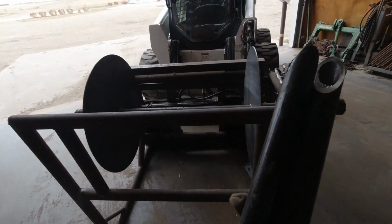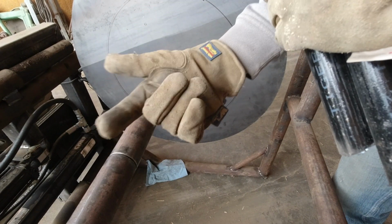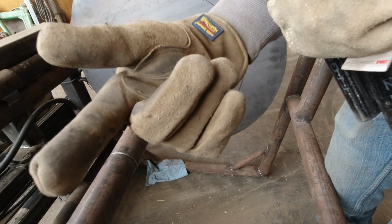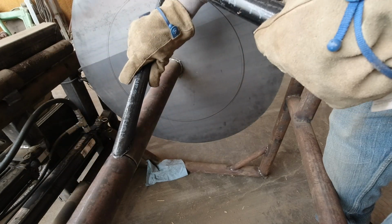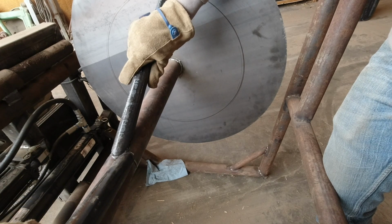Got the first 4 of these cut. And so how it's gonna work, people have mentioned, how's this side gonna drive? Because it doesn't have a hydraulic motor on it. These are gonna overlap a little bit, and then the next one on the other side will overlap. So when those come in, they mesh, and that's how we'll get the other side to drive.